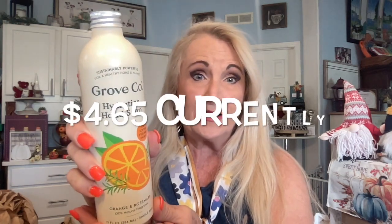The next item I got for free was when you hit ship now. As I was explaining earlier, I got some Grove hydrating hand soap. Now this usually runs around $4.99 to $6.99 depending if it's on sale or not, and they had it in the orange rosemary fragrance, and it's 100% natural, as you can see. I don't know if I mentioned that on my Method, but it also is 100% natural. It's plant-based, and it is HE. Same way with the fabric softener, but this is all essential oils. It's sustainably powerful for a healthy home and planet. And they're getting away from plastic, so they use these nice little tin aluminum cans. And like I said, I did get that for free.